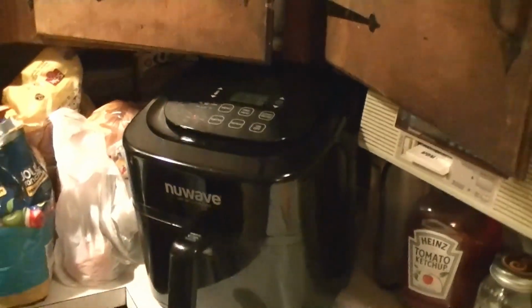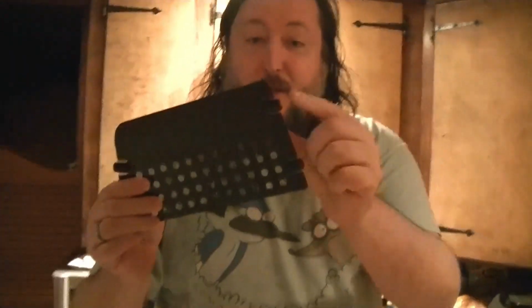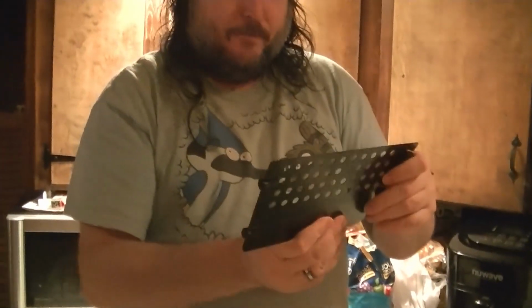There it goes. Now, we just leave it alone, and then at 8 minutes in, we're going to flip them and season them. Now, here's the divider we spoke about earlier, and it's got these silicone tabs on the side that help grip the sides of your basket when you put your divider in. So, that won't be going anywhere.